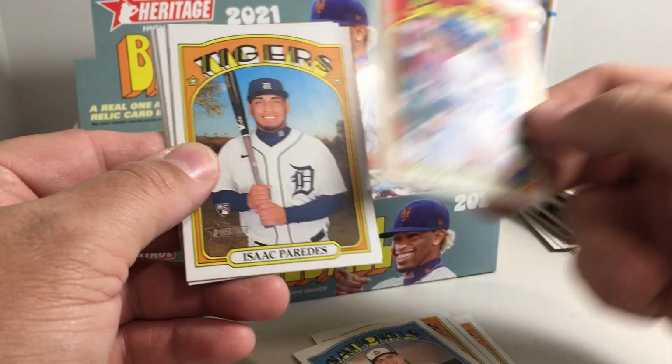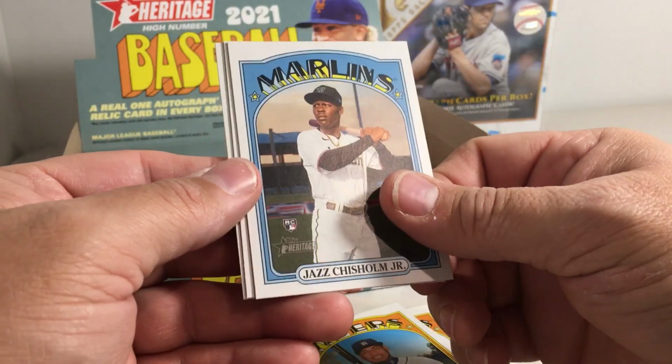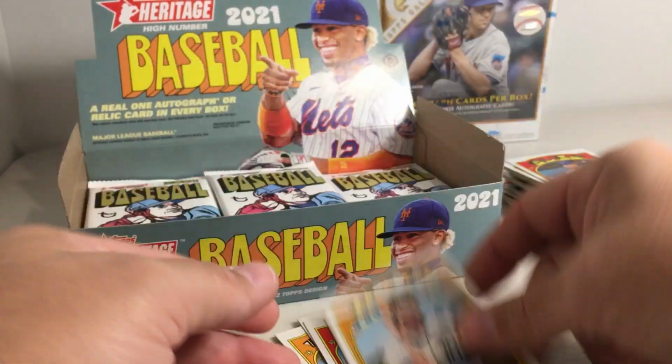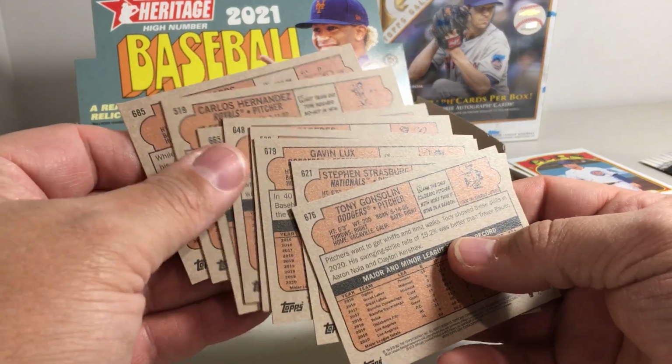That looks very much like an action image type card. Isaac Paredes, Jazz Chisholm. That's a decent rookie. Carlos Hernandez and Jake Rogers. Jazz had a pretty good year.